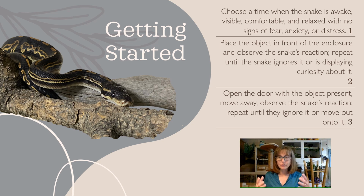You're just going to repeat that until the snake ignores that thing or is displaying curiosity about it. And if you notice that they're coming to the window or the door, or they're looking out of their enclosure at this object, they're tongue flicking, they're not shying away from it, then it's time to move on to step 3, which is when you're going to open the door with that object present. You're just going to move away and observe the snake's reaction.